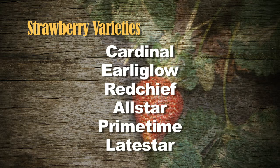And when do we need to plant those? You need to plant them in the fall. You plant strawberries in the fall, around the middle of October. And you may have to protect them a little bit in the wintertime with row covers or things like that.